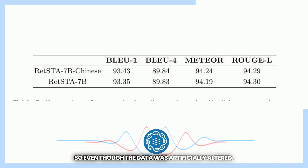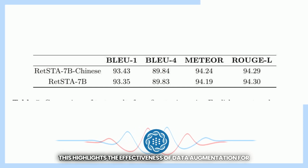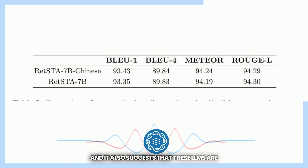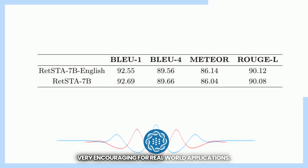Wow, that is fascinating. So even though the data was artificially altered, it didn't seem to hinder the AI's ability to learn and standardize the reports. It seems that way. This highlights the effectiveness of data augmentation for addressing those limitations of smaller data sets. And it also suggests that these LLMs are remarkably adept at filtering out noise and extracting meaningful information even from imperfect data, which is very encouraging for real-world applications.